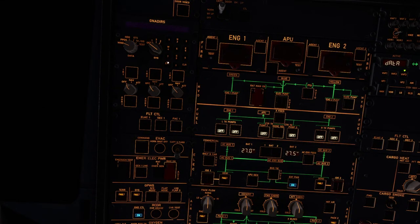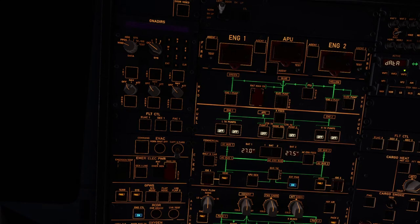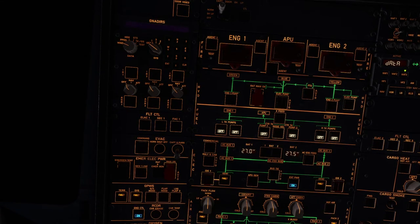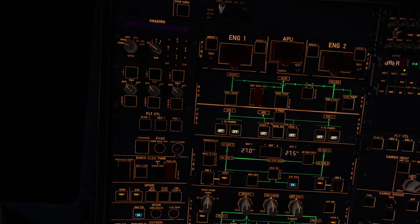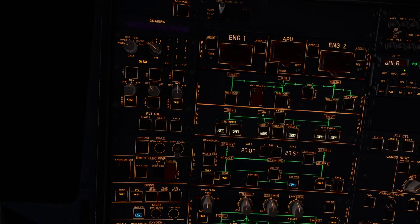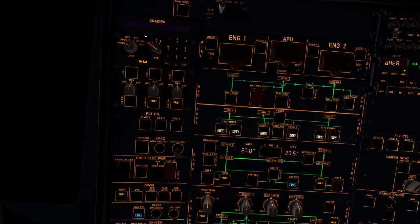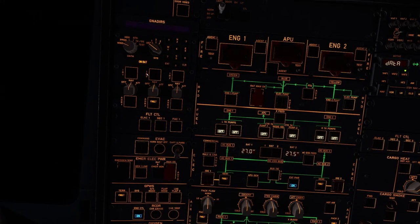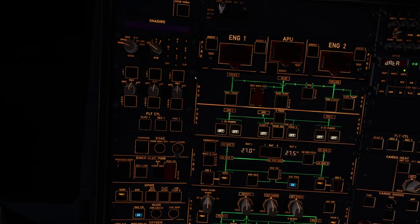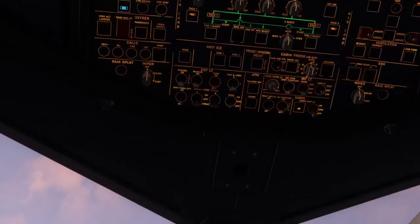And we're going to set the ADIRS. Now, the correct sequence to set the ADIRS is 1, 2, 3. The first one here is the captain's side. This one is the first officer, and this is the standby IDRS, or the ADIRS. So now we're done with that. We're going to move all the way down to the control panel here, where we have the lights.